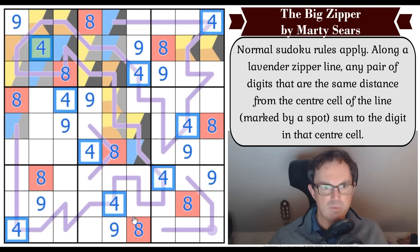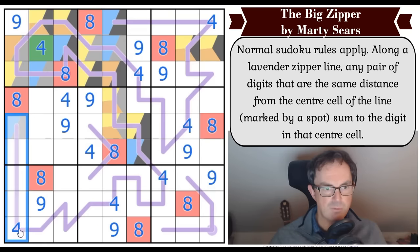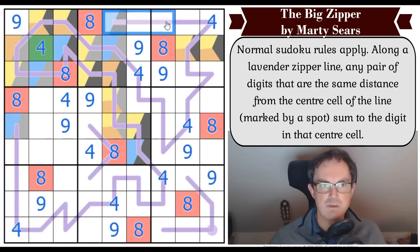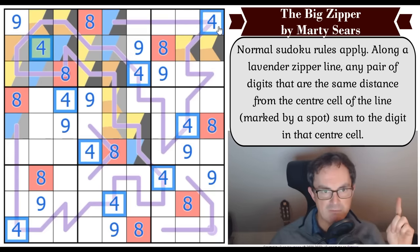But hang on, what we do... Oh, I see. So what we need to check is that this and this are in the same position on the zipper. Now, I think they must be by the logic, but we need to check that. So 1, 2, 3, 4, 5, 6, 7, 8, 9. It's the 10th digit from the end of the zipper starting here. So 1, 2, 3, 4, 5, 6, 7, 8, 9, 10. And it's the 10th from the other side as well. So that suggests we've got that right. Let's make all of those green.